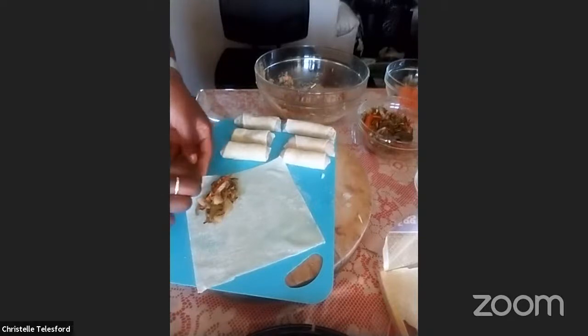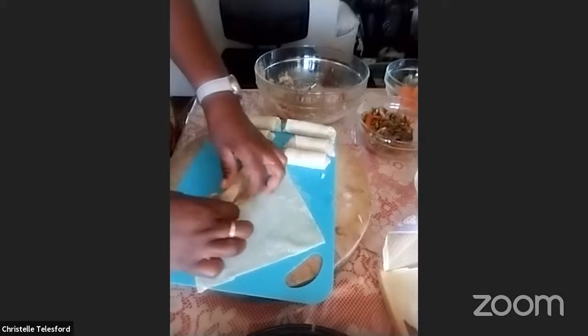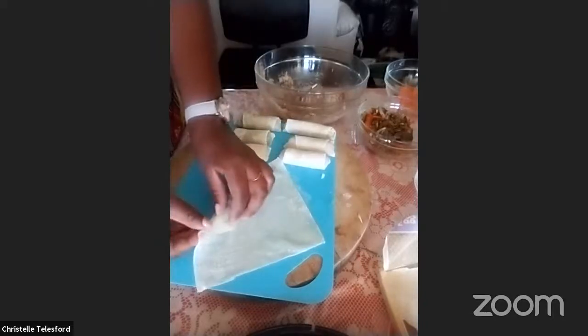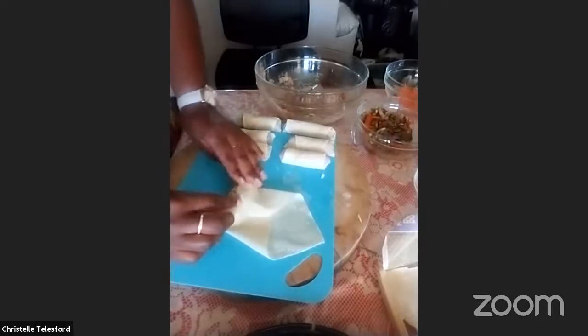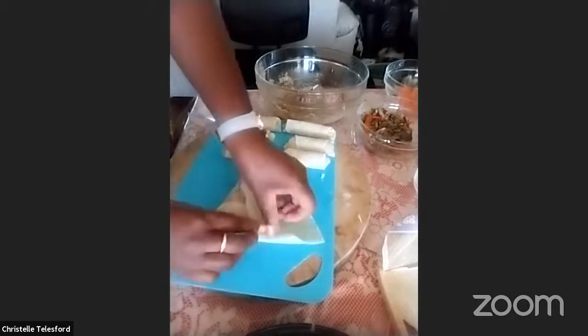And then when you're ready to use them, you just fry it or steam it. If it's the dumplings, you would steam it. So whatever you want to do with it. But it was really cool to see in the family that they were making the dumplings together, and that was like a family tradition.